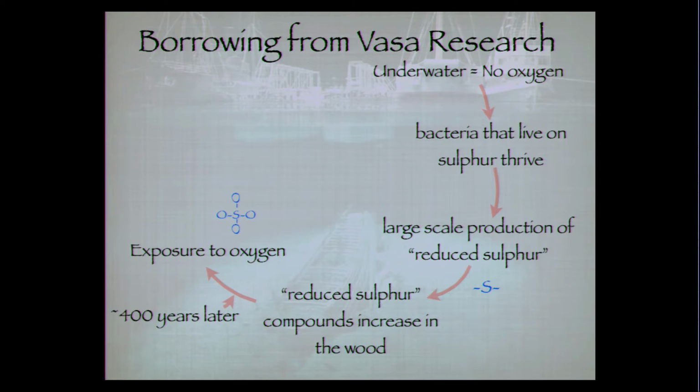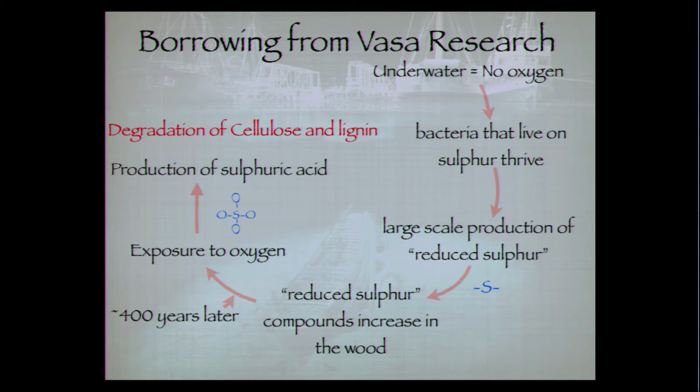And you can imagine what sulfuric acid would do to the wood. It basically degrades the cellulose and lignin. It eats it up. So acid was being formed, which was eating up the cellulose and lignin, and the sulfuric acid also formed something called sulfate salts, which were deposited as this salt-like material. That's what was going on in Vasa.